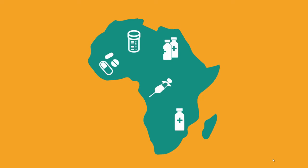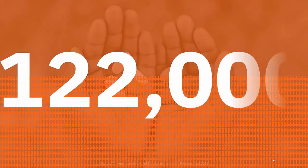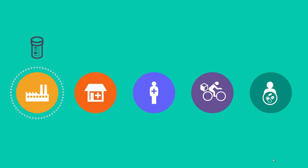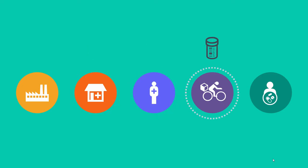When it comes to getting medication from the manufacturer to the physicians and patients, Africa is facing a severe problem with counterfeit drugs. The costs associated with the use of counterfeit medicines to individuals, families, and health systems are staggering. Every year, more than 122,000 African children under the age of 5 lose their lives as a result of counterfeit anti-malarials alone. What if we could track, trace, and authenticate the drugs at each stage of their journey, from the pharma company all the way to the patient?